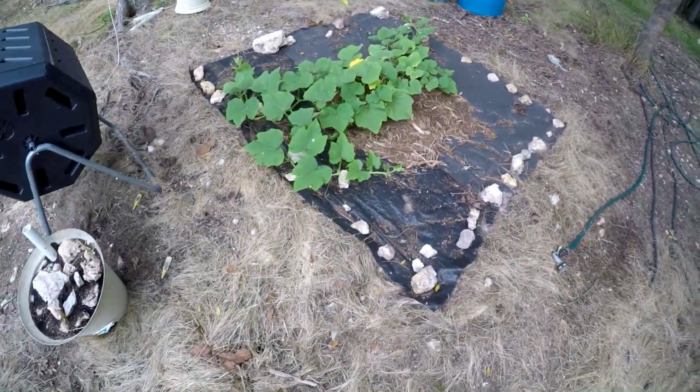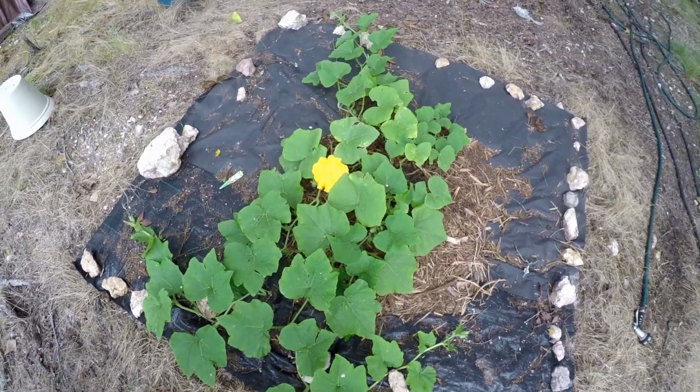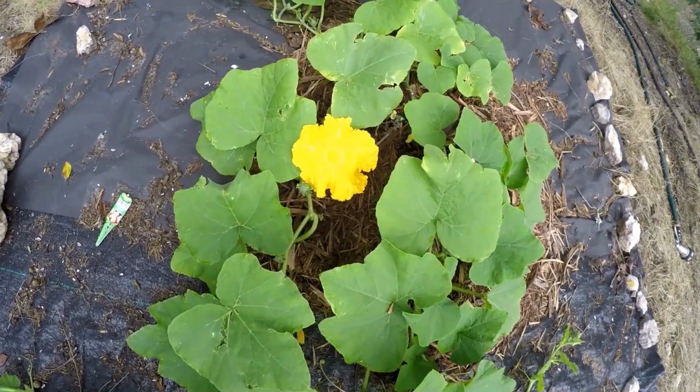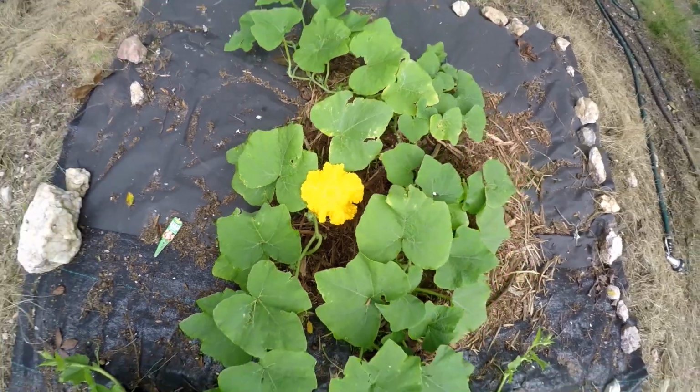Anyhow, I dug a big hole here, planted one giant butternut squash, and this morning for the first time woke up and had this giant bloom on it.